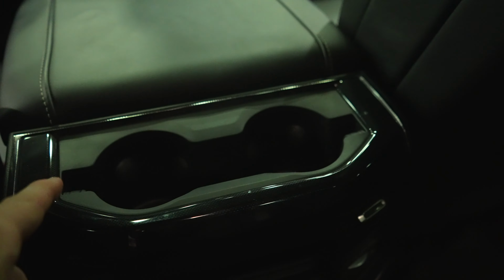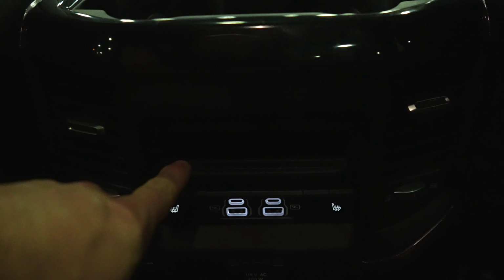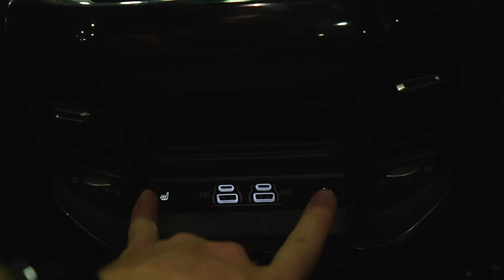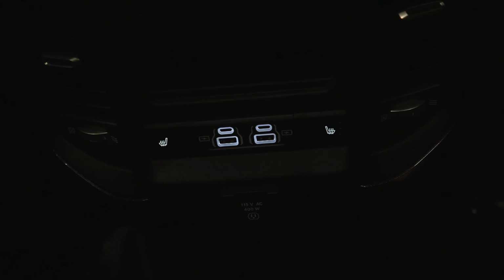Cup holders right here with a cutout for a large tablet to keep the kiddos occupied while you're driving. Right here we have a storage tray, 2 USBs, 2 USB Type-Cs, as well as heated captain's chairs. And then under that you have a 115 volt, 400 watt power outlet. Now, you have 2 cup holders right here on the floor, and this also folds down, giving us access to 2 more cup holders as well as an armrest.